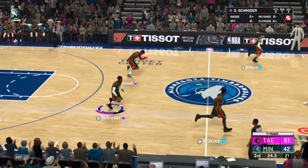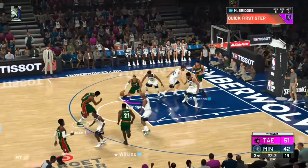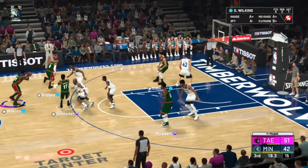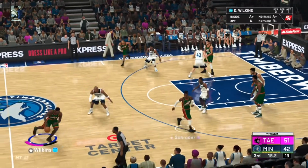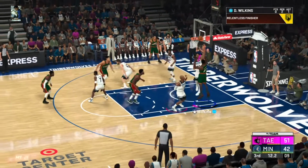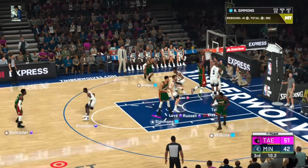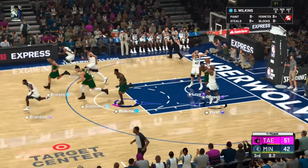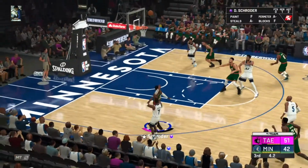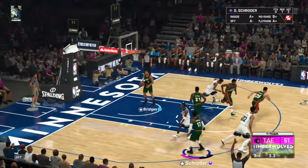And from day one, Towns has been one of the NBA's top post players. A versatile, well-rounded game on the low block. It doesn't hurt that he can step outside and knock down the jumper either. 2-second difference between shot clock and game clock. Russell. And it's sent back by West. Here's Brandon. And another three for Minnesota.